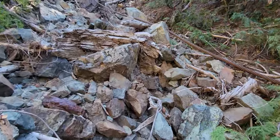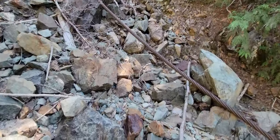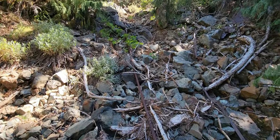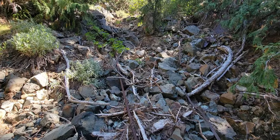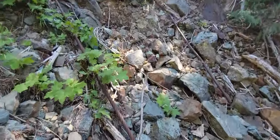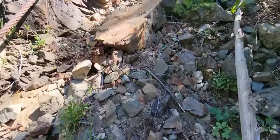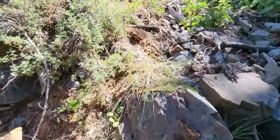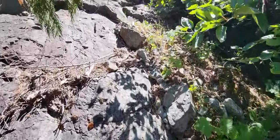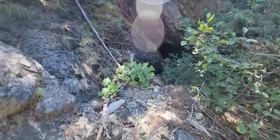Okay, so we're making our way up this gully. It's kind of a rock scramble. But as you go up, you'll see the tramway cables continuing, and some air line, and this just will continue up for, I don't know, 100, 150 feet, something like that, before we hit the upper. Okay, we're about to the top of the gully here, and here is the upper.